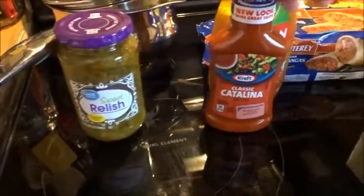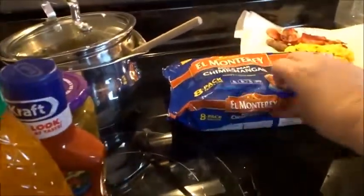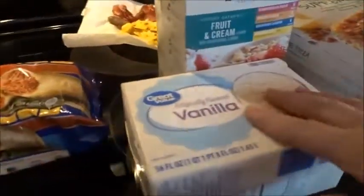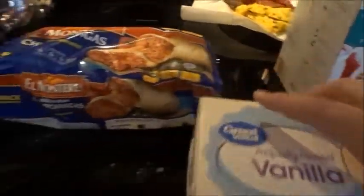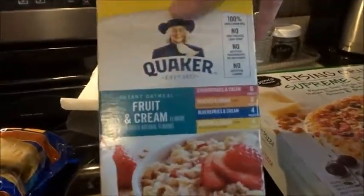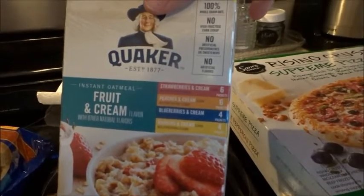I got sweet relish, Catalina dressing, some Italian dressing, a package of the beef and bean chimichangas, some vanilla ice cream that has got to get in the freezer because it is melting. This is the 20 packets, the value pack. This is the fruit and cream oatmeals. There's strawberry and cream, peaches, blueberries, and the bananas.